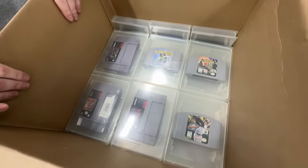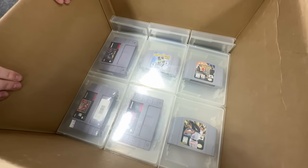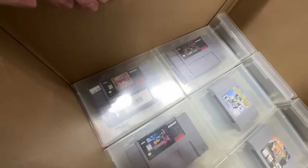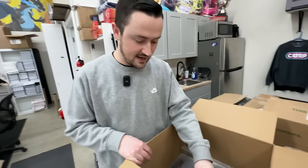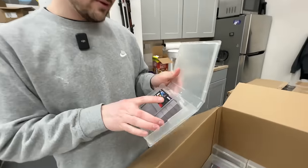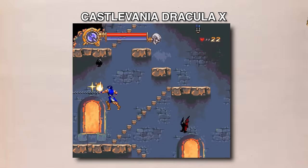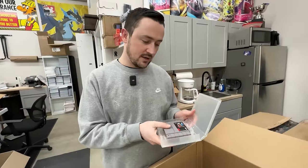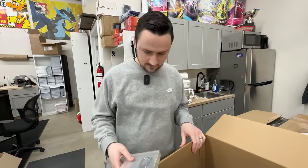Oh, boy. Oh, there's SNES in here. This just got interesting. We have three pretty big cartridges right there for the SNES. Oh my gosh. Like, that is some heat. This is Castlevania Dracula X. Very, very uncommon SNES game, and this one is clean, man. That's got a really good label. Cartridge just needs a little cleaning.